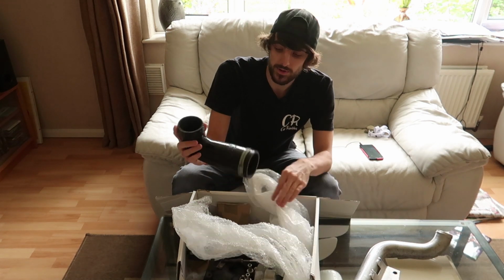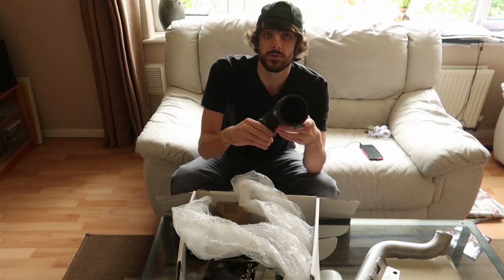So once again, all the parts that I've currently got on my car, hopefully I can make some money back from them, which will cover more of the cost of this turbo and bring the cost of the turbo down even more. It came with the turbo elbow itself.